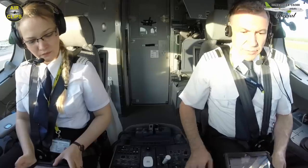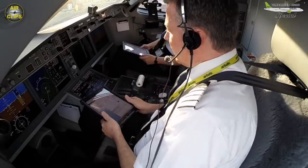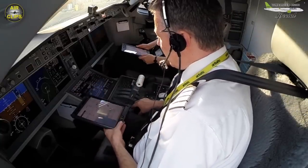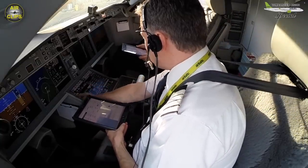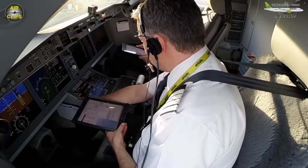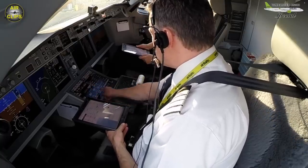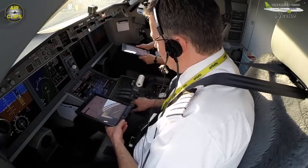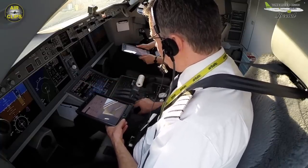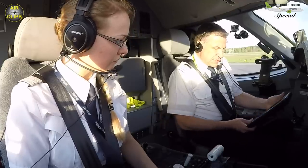And yeah, we can brief. I am ready. Okay, perfect. So, we've been cleared via the Beryl 3 Echo Departure, runway 18 out of Riga. Takeoff 2 as just discovered. Ambient conditions are set. Flap 2, the bleed source is on the engines and anti-ice is off. We've set the trim with 3.5 and the speeds are set accordingly. So that's performance done.